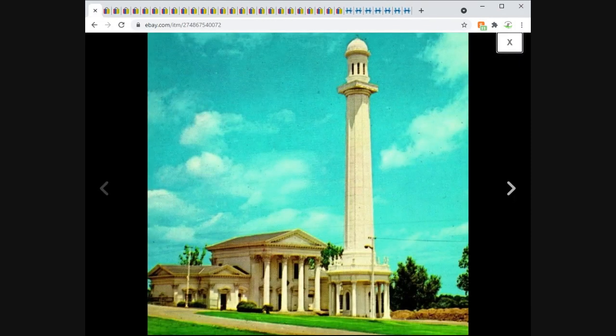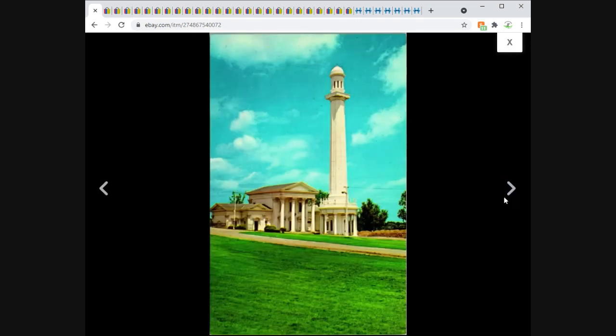Now this next one, this is the Louisville Water Company Tower, Louisville, Kentucky. And I'm just going to come out and say it. That water tower looks like a big old penis. Nothing else really to say about it, is there? It sold for $2.80, free ship.